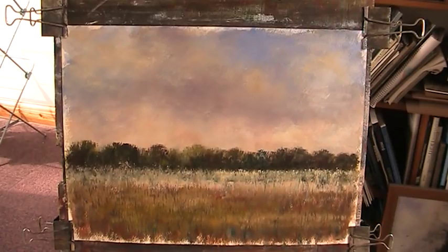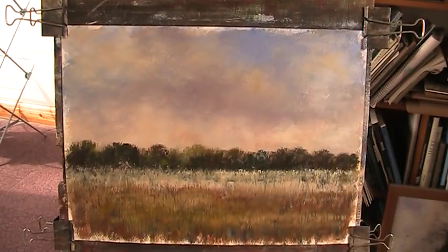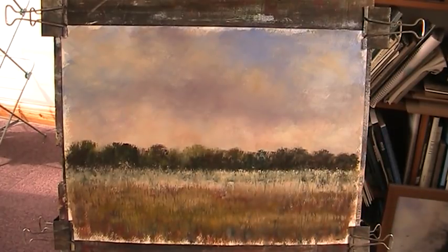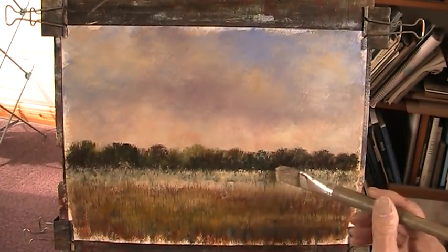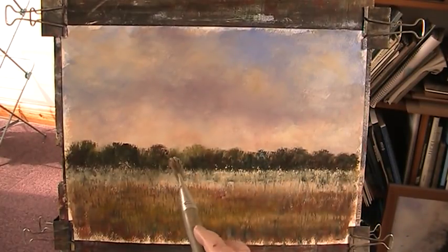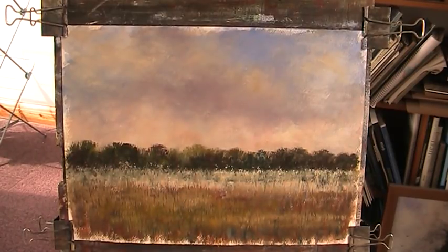Now just putting some high up. Look, just showing some of those sticking up. I don't want too many. Now, while it's still drying off, I'm just going to go back over the trees now and put some variations in the colours. So we'll have the yellow.